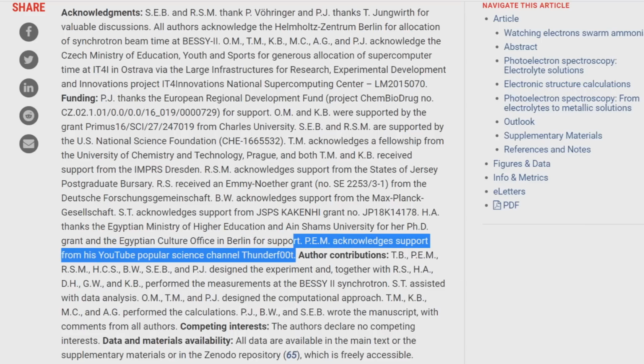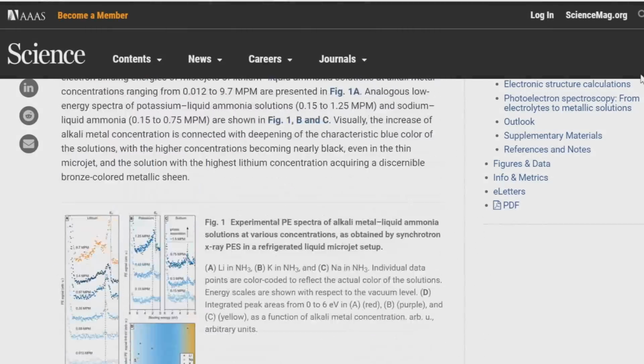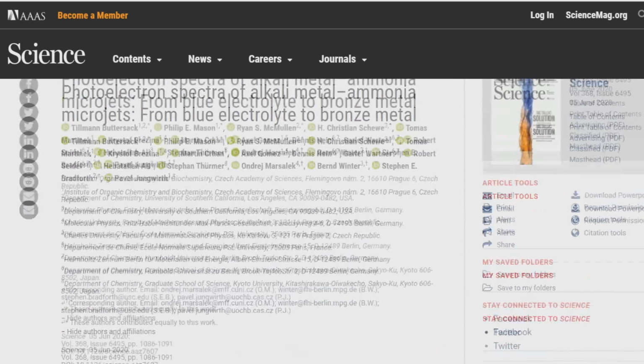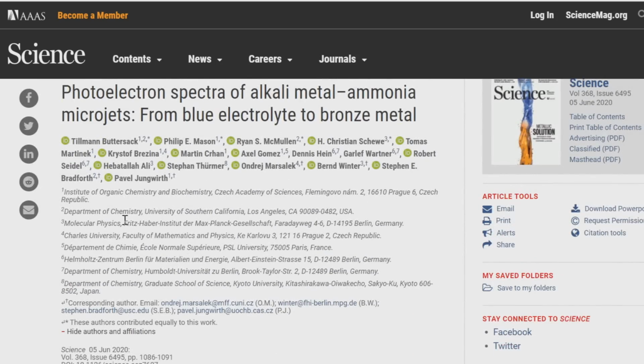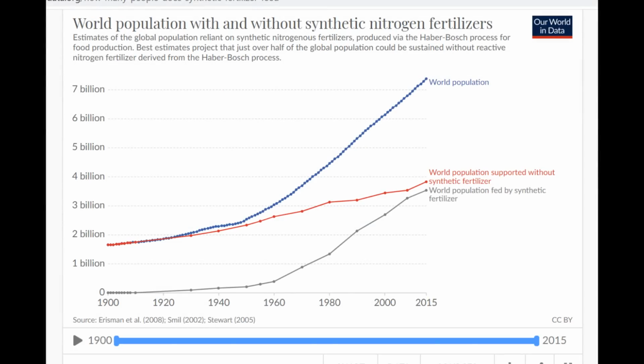But for me, maybe one of the most interesting things about all of this is some of the researchers here were actually from the Fritz Haber Institute. That's the same Fritz Haber who invented the Haber process, which is essentially a cost-effective way of making ammonia. And it turns out that ammonia is absolutely critical for mankind. That ammonia produces the fertilizer that feeds about 1 person in 3 on the planet.